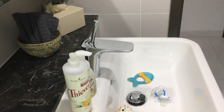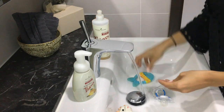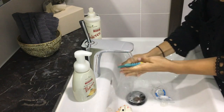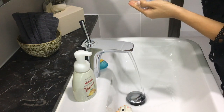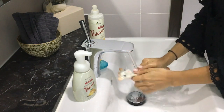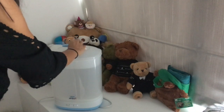Now to clean the pacifiers and all of those teething and chewing toys, I use the Thieves dish soap, which is fantastic, so same Thieves range, and I just use some warm water. I use a little bit of the dish soap, and I give it a really good rub and clean all of them. Now this is great. I use the dish soap to do all of my dishes, and again, they're really safe, toxic free, and no harsh chemicals involved there, so it's really safe then for my baby to put this back into his mouth right after that. If you have a smaller baby, just put the pacifiers into the sterilizer for added sanitization.